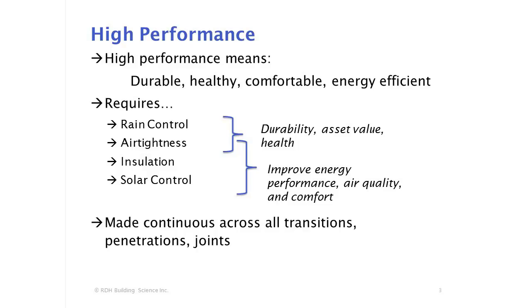So to get to high performance, we've already said high levels of control, not have a lot of holes in it. But to get to that, we need to have good rain control, good air control, good thermal control. And from an energy point of view, we have to separate out solar control from temperature. So we actually have to deal with things like shade instead of just insulation. And we make this continuous across all transitions, penetrations, and joints so that we can say we have continuity and the materials can do their job.